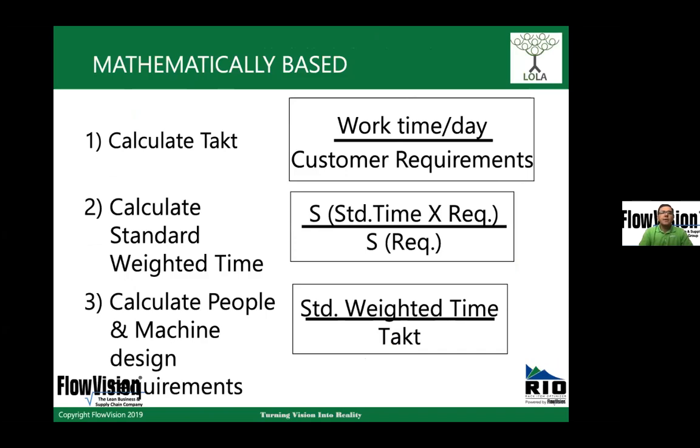So now once we collect the data, there are three basic calculations that we're going to do. The first calculation is what we call takt time. Takt time is a German word that means beat or rhythm. So what we do with takt time is determine how many hours, how many minutes, how many seconds we want to work per day, and then what my customer requirements are.